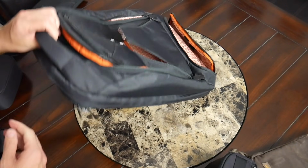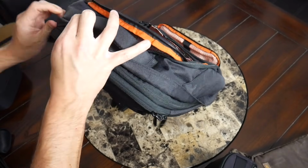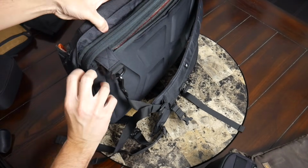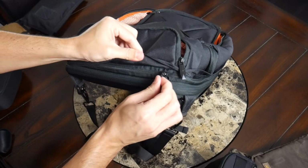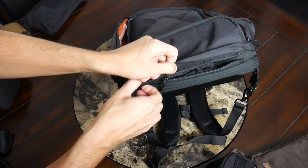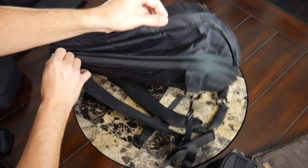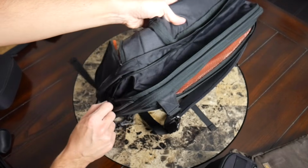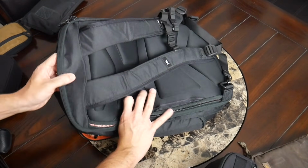And then where this bag really starts to shine is in the fact that you have this additional expandable section. You have the zipper that goes all the way around. It's kind of hidden away under the flap here, so I like that it maintains a more streamlined appearance until it's time to actually use it. Going all the way around, you have what is essentially a suitcase compartment.